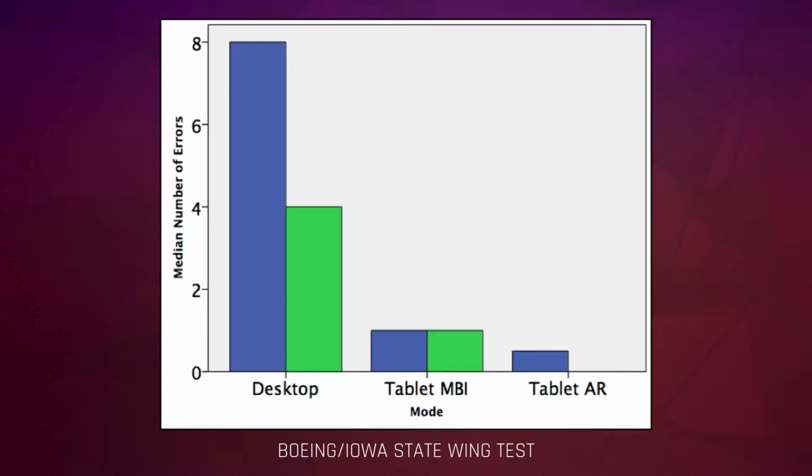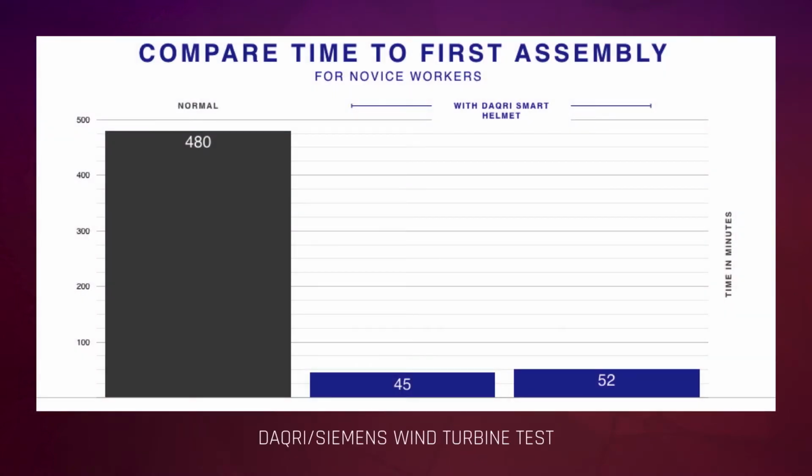Workers who use AR for training purposes are more productive, more accurate, and they are more satisfied with the experience. DAQRI and Siemens generated similarly positive results using AR to train workers to service wind and gas turbines. Novice employees took 42 to 45 minutes to complete their first assembly versus 480 minutes without.